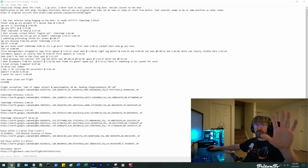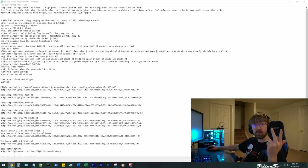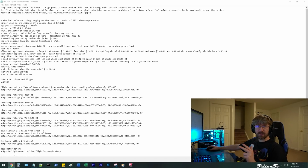We know that there are 5 GoPros recording. We have the left tail one facing the door. We have the outer left wing facing the door. There's an inner one, and I'll prove that it's a GoPro. Baron Flying Club, I've seen a few of your videos. It is a GoPro. I guarantee it. Absolutely guarantee it. Without a doubt, after you watch this video, you will have no doubt.